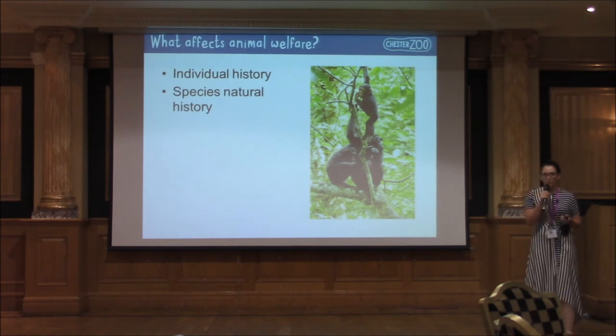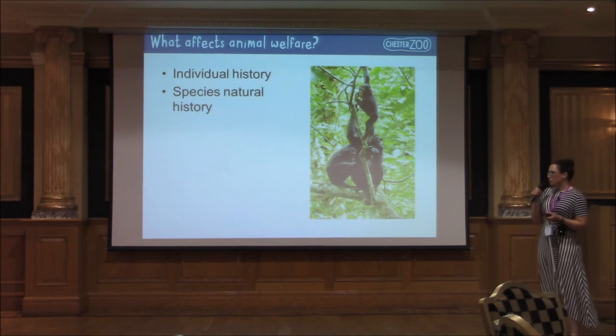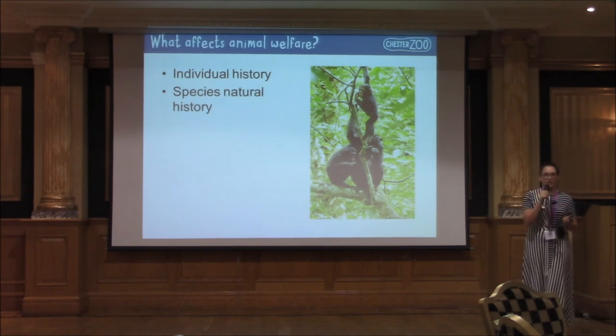We also need to take into account species' natural history as well. So animals live in different social groups, they live in different habitats, they eat different things, and this can all affect an animal's welfare within captivity.